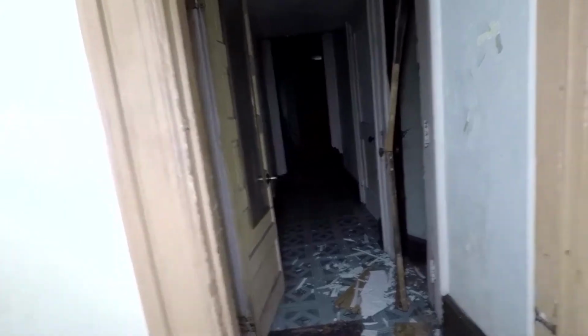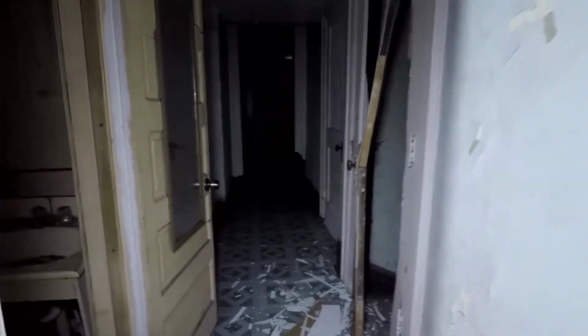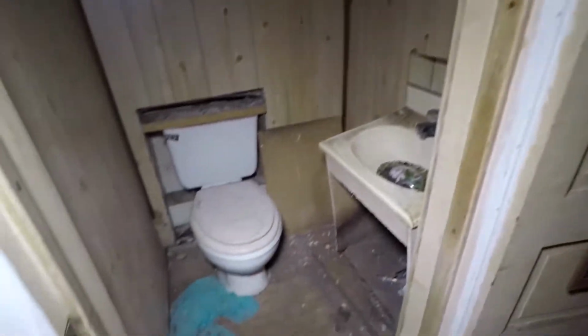Whoever wants to go, I'll go first. This door looks unlocked, but I think it's stuck because it's swollen with water. Bathroom?